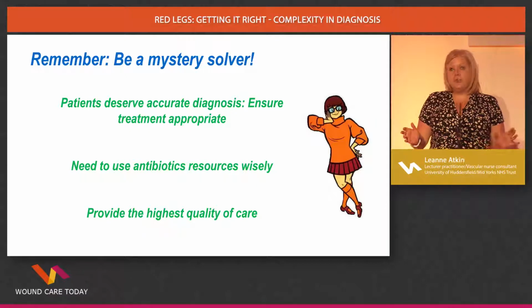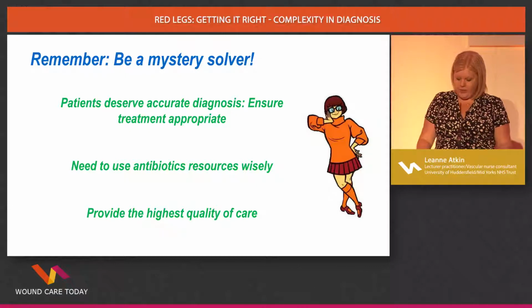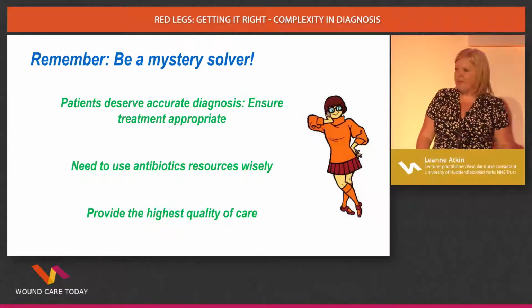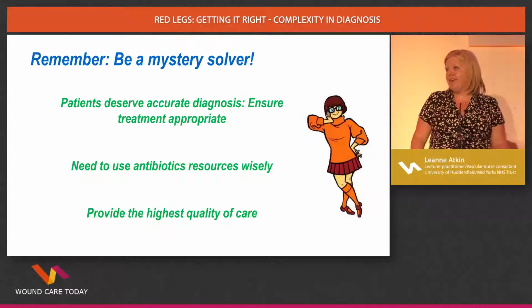We need to use antibiotics wisely. They are not an infinite resource. So remember, be a bit of a mystery solver to make sure that you're providing the highest level of care you can.